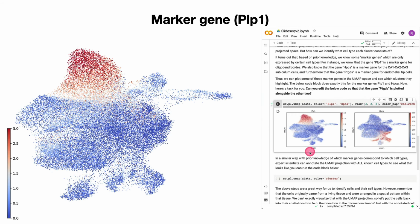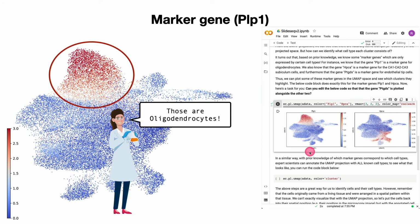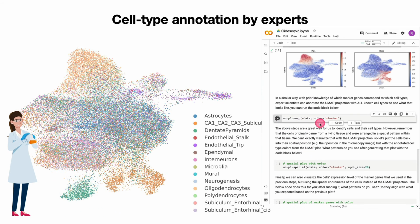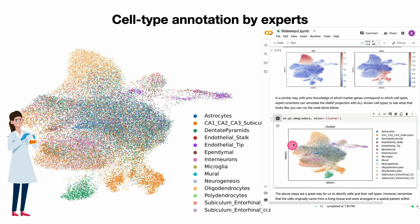As another example, we also know that HPCA is a marker gene for the subiculum cell type. And similarly, PTGDS is a marker gene for endothelial tip cells. So, from the colored plots, we can pretty easily identify which cells correspond to these marker genes. Repeating this process for each cell type and marker gene combination, expert biologists can create a complete cell type annotation. You can visualize this complete annotation of all known cell types by running the code block below. Now, in this scatter plot, each dot or cell is colored based on its cell type that is annotated by experts. And that's exactly what we wanted.